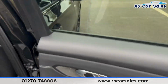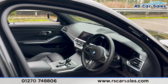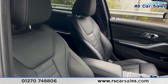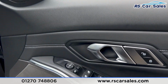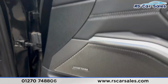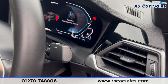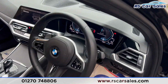system as well. Coming into the front you'll find that we have the same full leather interior. However, both of these front seats are heated, and there is a look at them. Again, the M Sport style seat belts, electric windows on the doors which are locked for the rear, electric mirrors, ambient lighting and the premium Harman Kardon sound system. We have the auto lights just down there, the auto wipers as well, multifunctional steering wheel just down here.